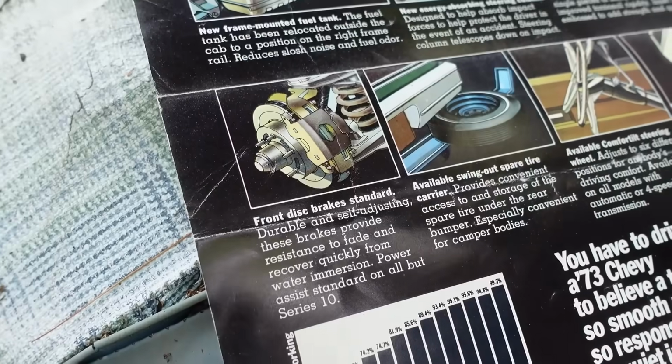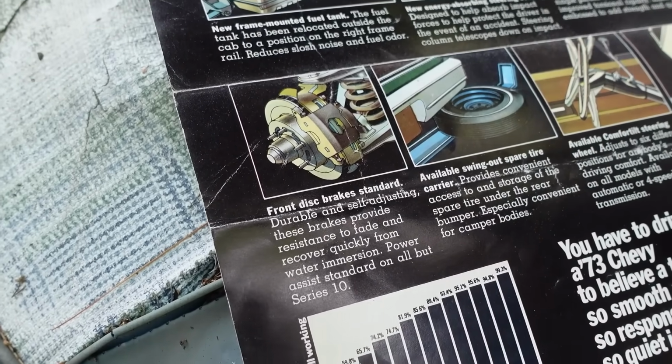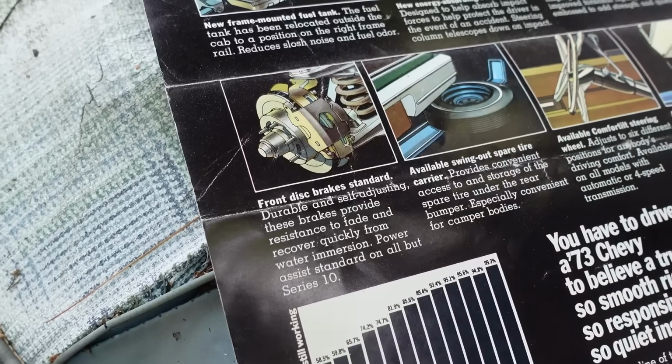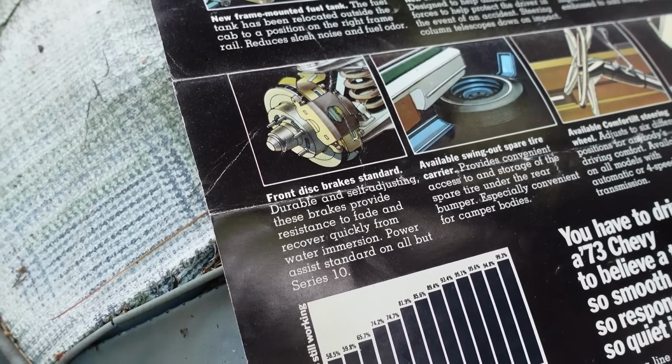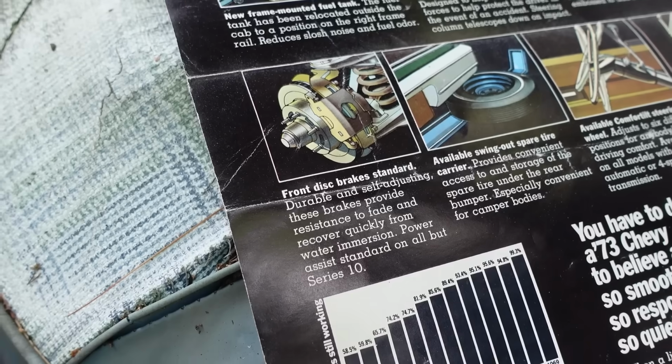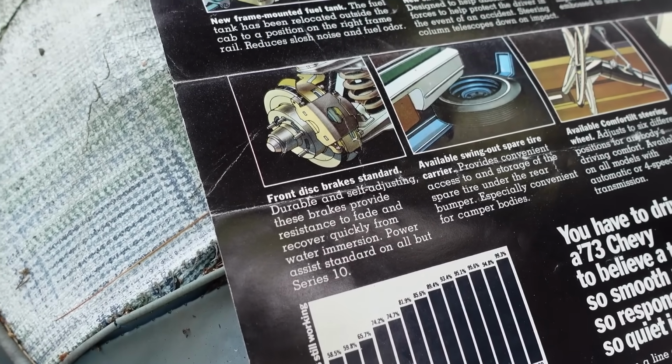And while Chevy pickups did get optional front disc brakes in 1971 and '72, for '73 on there was standard up front. And it says here, durable and self-adjusting, these brakes provide resistance to fade and recover quickly from water immersion. Power assist is standard in all but the Series 10, where you paid extra.